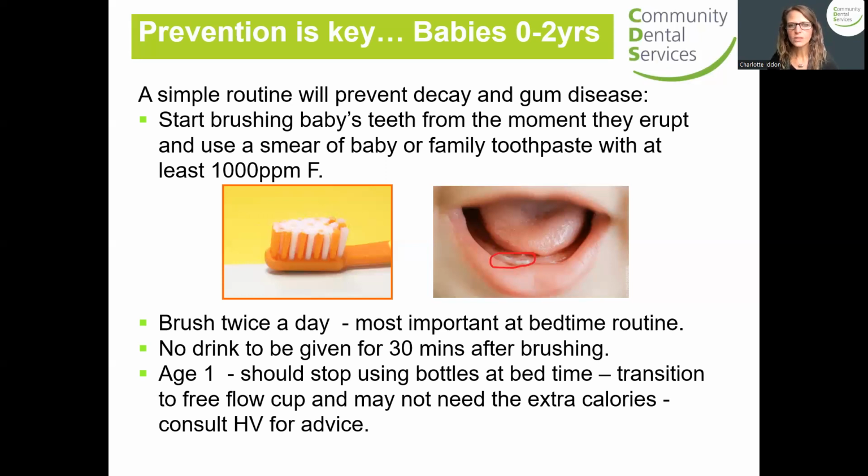Thinking about the bedtime routine, don't give any drink after brushing. So brush the baby's teeth. They don't need to swish or swill. They don't need a drink of water. Brush your baby's teeth, then leave them for about half an hour until you give them anything to drink or anything to eat. That will allow the fluoride to do its thing.